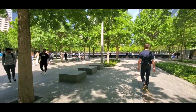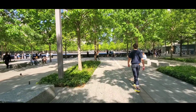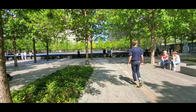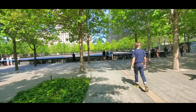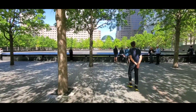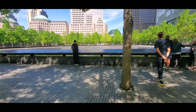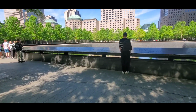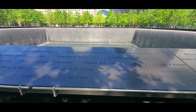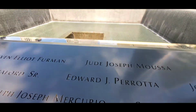And we're going to approach one of the footprints of one of the World Trade Centers that collapsed on September the 11th. It's a very solemn area. The water runs away as if it's left us. And then if you look at the names and how they're cut out, it represents loss. So if you see how the names here are physically cut out, it represents loss.